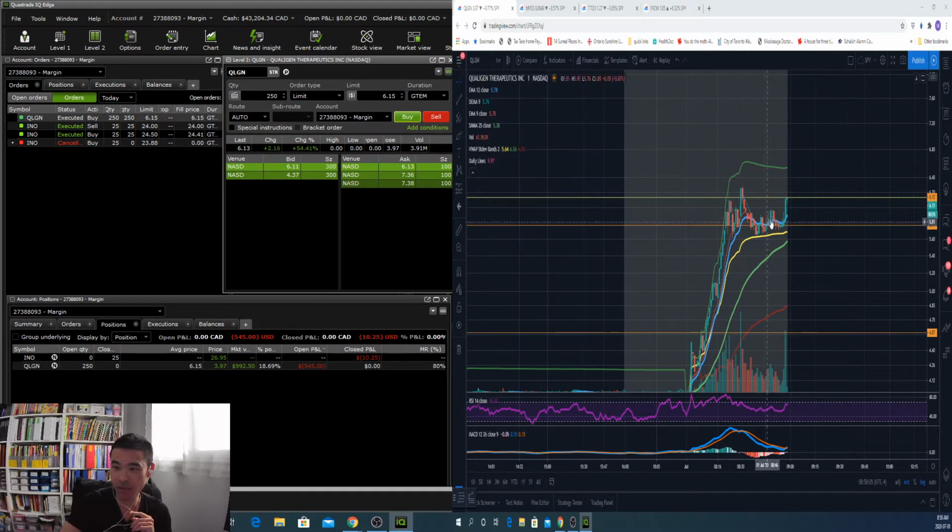QLGN is starting to move, so it broke this previous support here. Resistance, we need to see it break 625. If it breaks 625, I'm going to hop in again at 630 with another 250 shares. So be careful, guys. We might see just another huge rejection here, but it's starting to move. We missed it because we're looking at other things, which happens. So let's see here. So I'm in at 615, 250 shares.